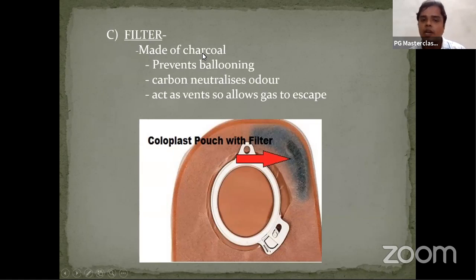Filter: it is made up of charcoal. It prevents ballooning because it gives a vent for air to leak out from the stoma bag. It also contains carbon, which neutralizes odor.